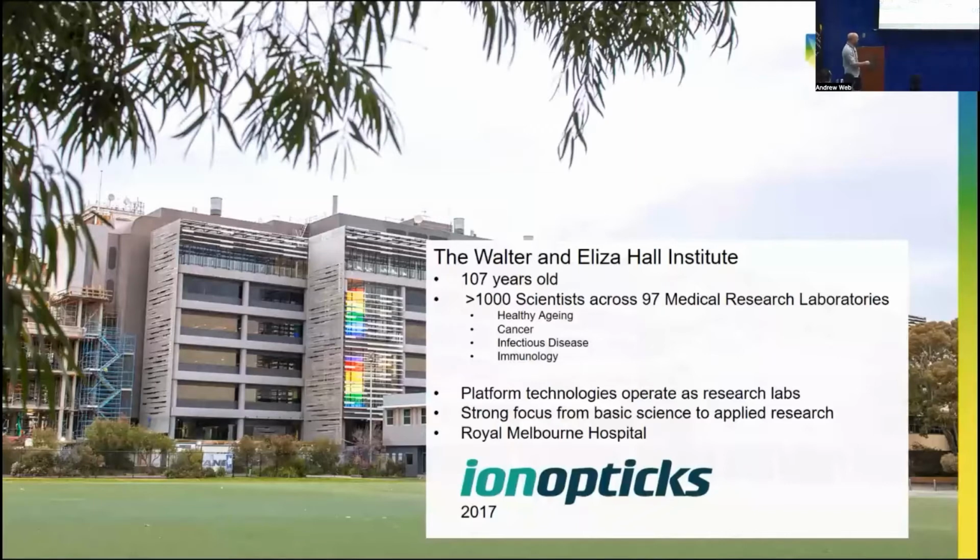And this provided us with an opportunity when we further developed some of the pooled emitter technology for chromatography. It enabled us to spin out this company, Ion Optics, which I know some of you who are already doing single-cell proteomics have been the beneficiary of as well.